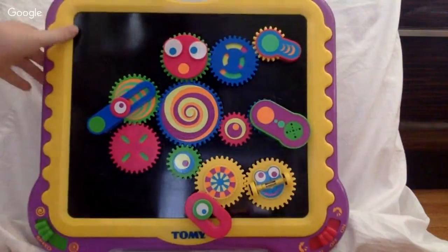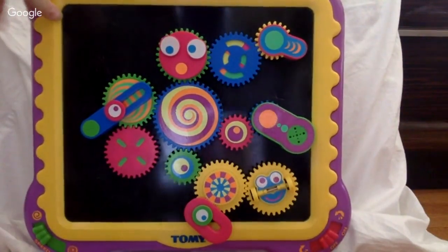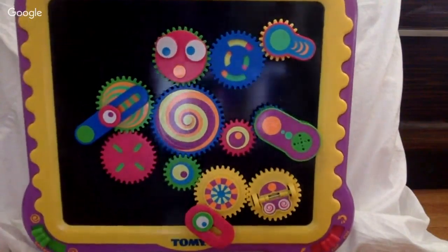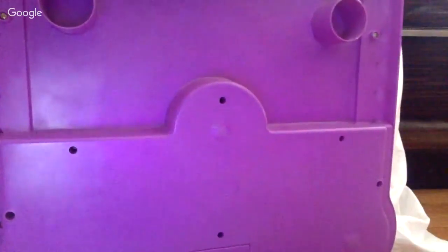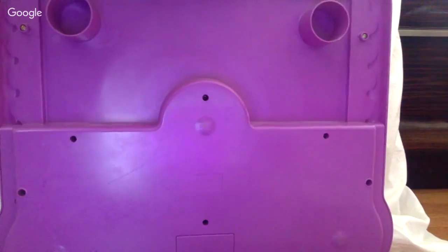By the way, this was made in 1997, I believe. And here is the back, real quick. I believe you guys can hang it as well. Just my random guess. You guys can hang the Gyoration. We'll just put that off to the side.